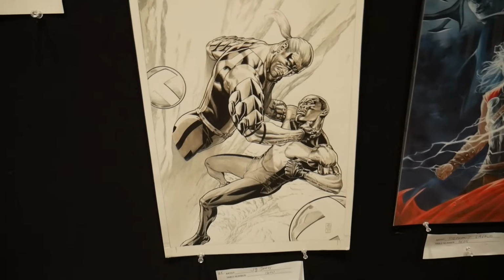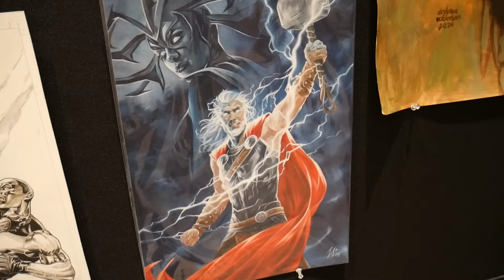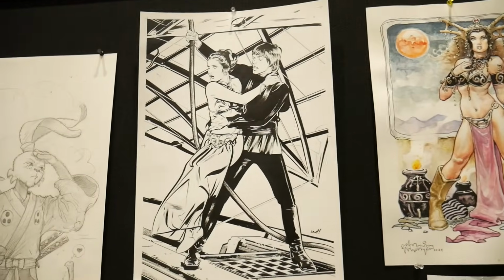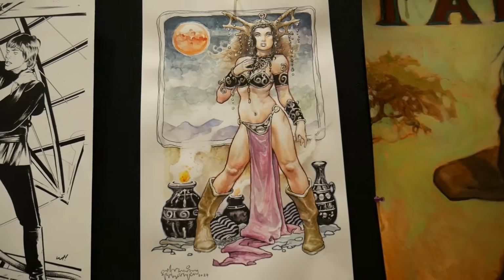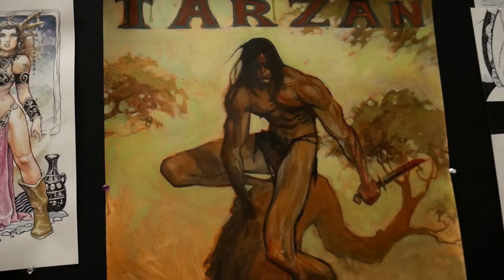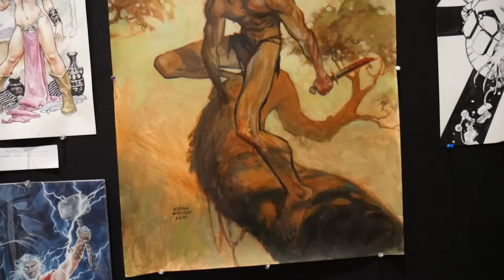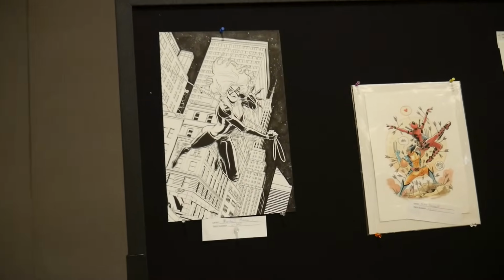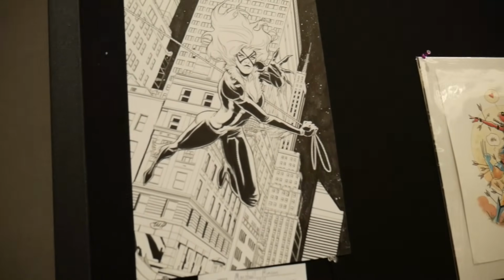J.G. Jones. There's another one from that Stephanie Labod. Really nice. Hella and Thor. Steve Mannion. And look at that awesome Tarzan. Wow. Huge. Wolverine. First, the Sentinel. And we're getting to the end of the original art here for the auction. We got Black Cat from Marshall Hinson.